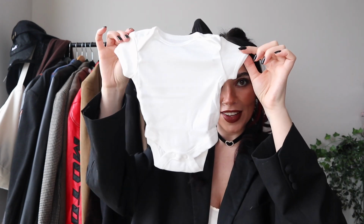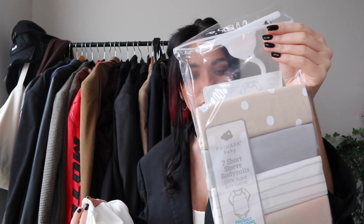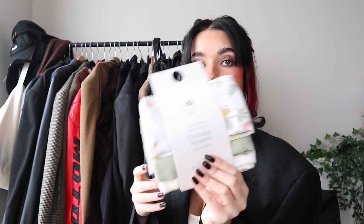I can't even cope. That is so tiny. But yeah, they're not too thick, they're quite thin. Again, we might get through tons of these. There's like an animal one. I don't really like the polka dot one. If I ever get sets and there's one I don't like, I'm just going to donate it to a shelter or a charity.